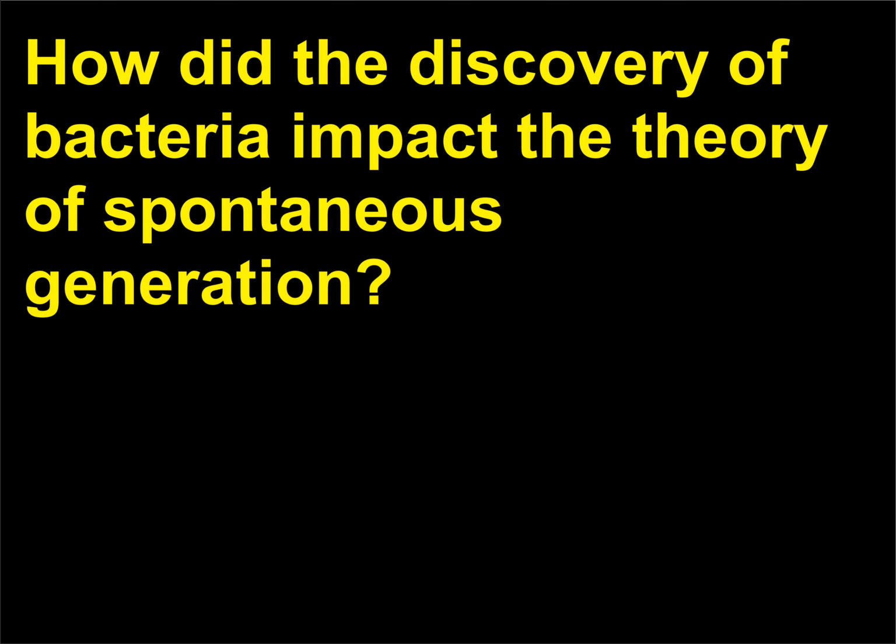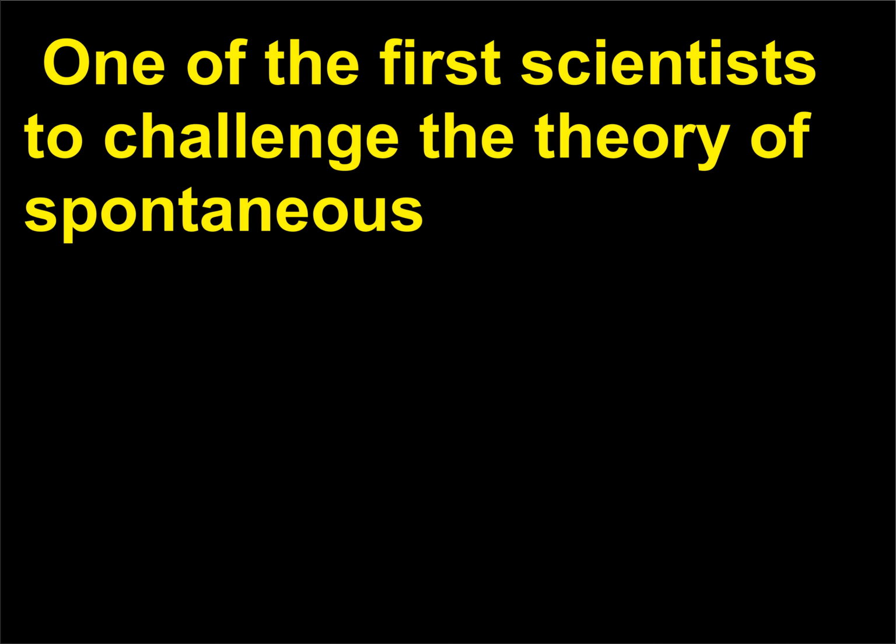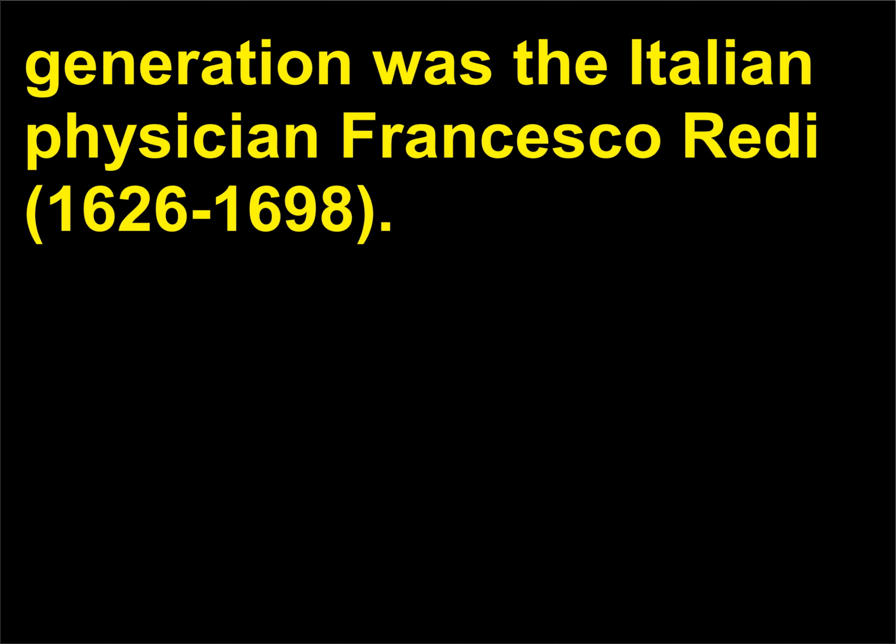How did the discovery of bacteria impact the theory of spontaneous generation? The theory of spontaneous generation proposes that life can arise spontaneously from non-living matter. One of the first scientists to challenge the theory of spontaneous generation was the Italian physician Francesco Redi, 1626-1698.